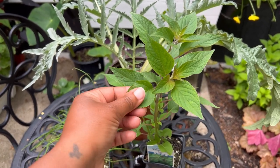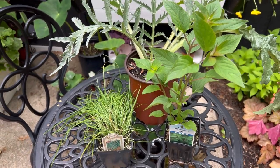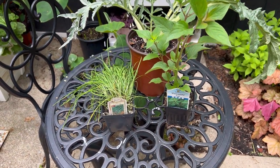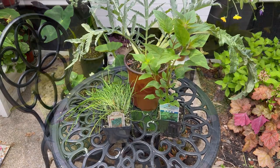But it smells so good. It smells so, so, so good. Okay, so that is my Groovy Plants Ranch haul. Now let's go to the Rural King haul.